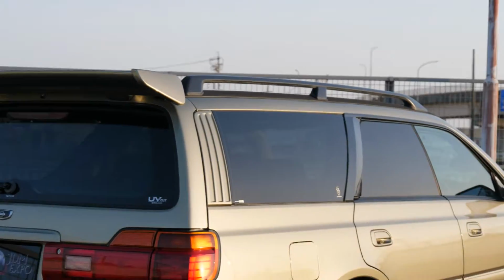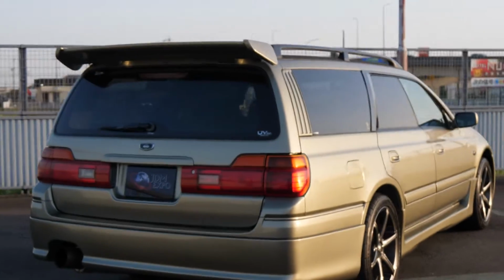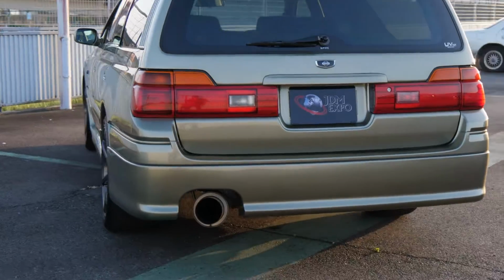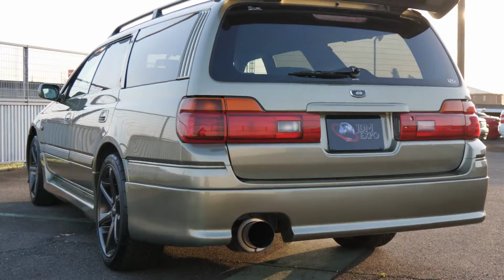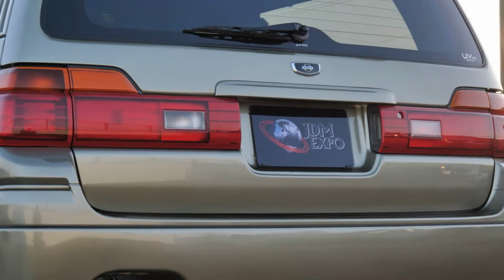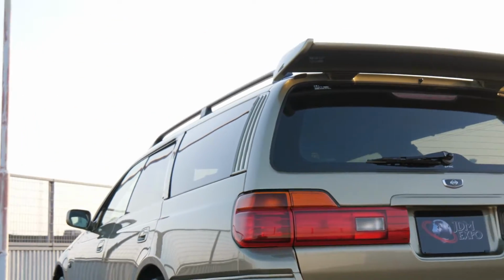Great aero to keep you down and grounded. And upgraded suspension too. So definitely the handling is where it needs to be. Beautiful Millennium Jade here, and aftermarket wheels.